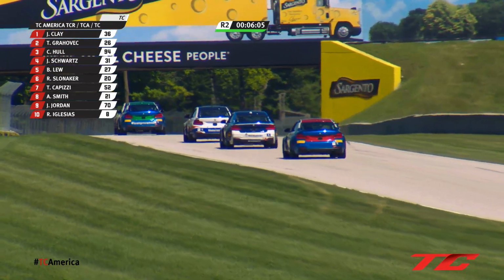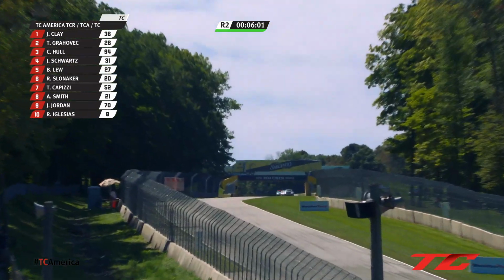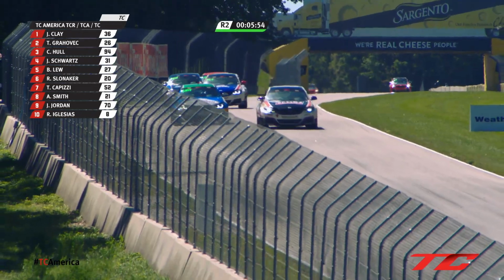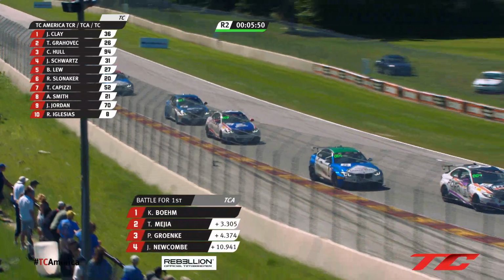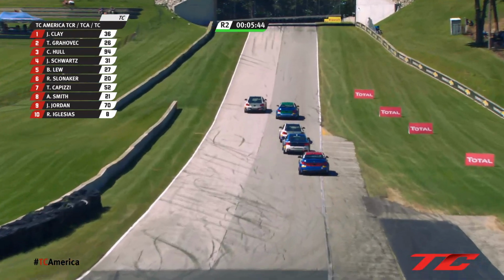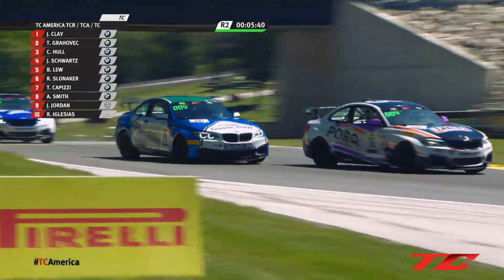Well, the interesting thing here is when Schwartz got around Lou, he drove away from him, ran down Hull, and Lou now has come right back and is right with them. Grahovic can see those other BMWs looming ever larger in his mirror. This is really getting tight between the top 5 here. Well, I think this kind of stuff is slowing those two guys up front down.